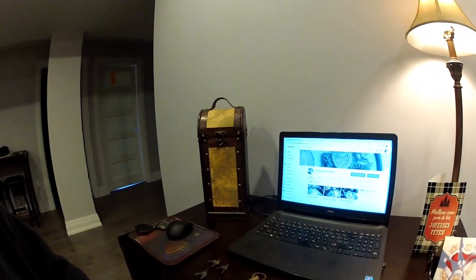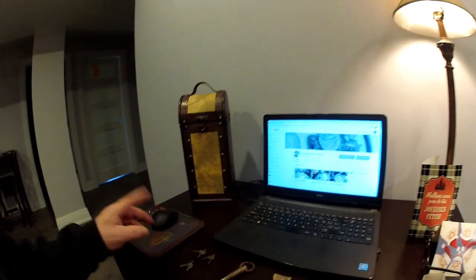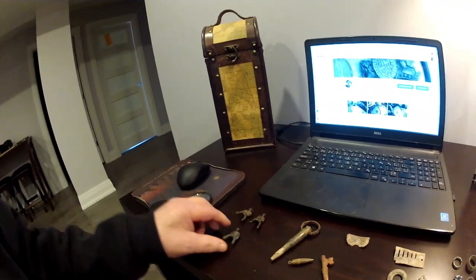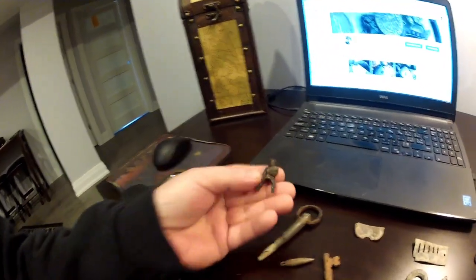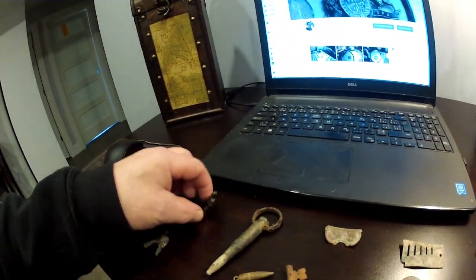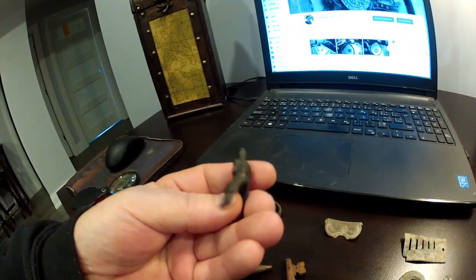So let's start. Okay, let's start with the Banums. I'm sure some of you who have been watching me for a while probably seen me dig these two a few years ago. I had dipped them in olive oil for like a year and they came out really good.